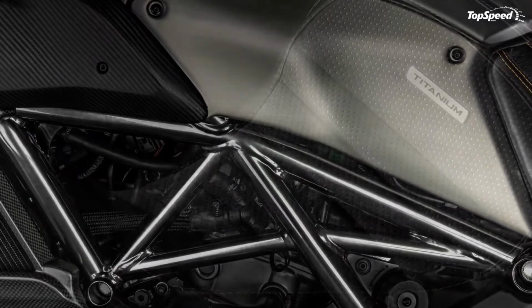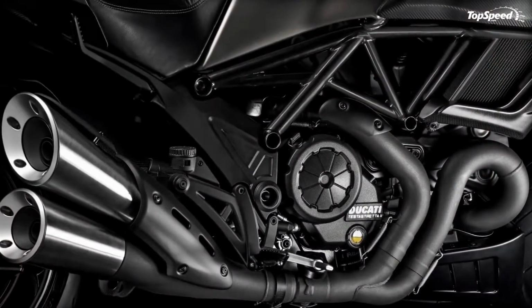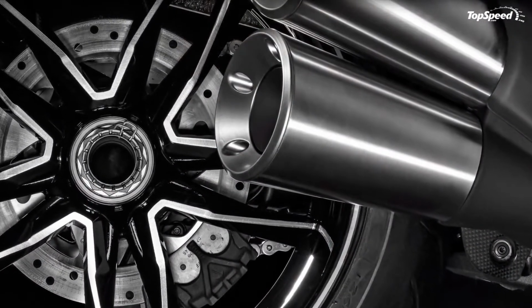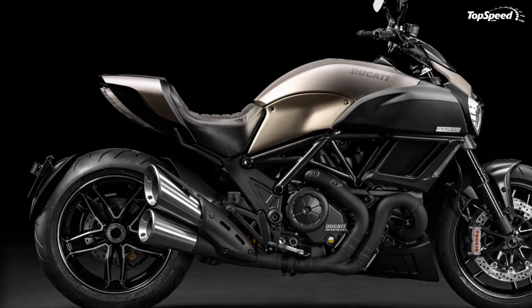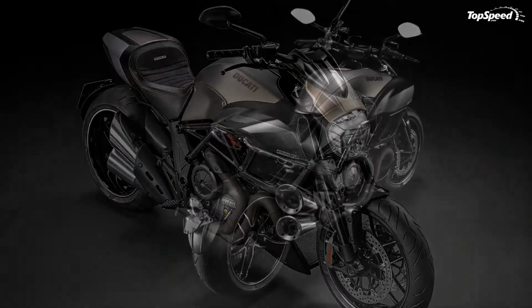Folks, this is a truly exclusive bike, made so by the very limited 500 bike production run that builds on the already outstanding Ducati Diavel. The net result is a radically refined ride that boasts all the features the factory has to offer, with the addition of exotic materials and a unique production number to boot.